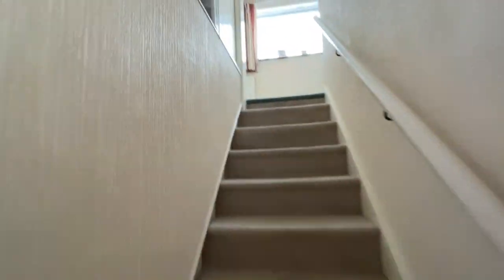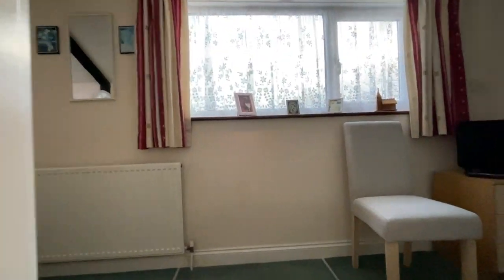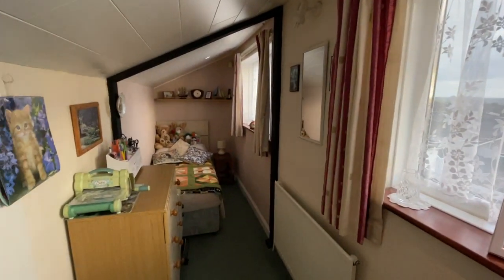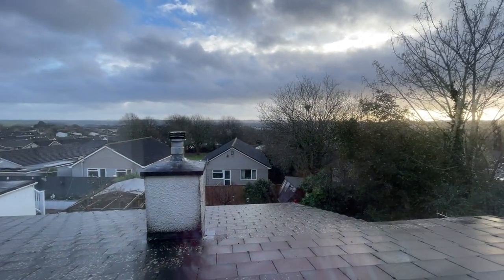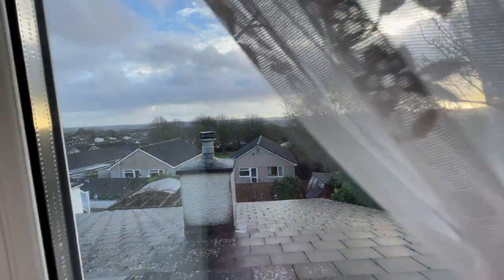Staircase leads up to bedroom three. A built-in eave storage. And a very large, long bedroom. It's been used as a multitude of different things over the years. Most recently a craft room. It does have a window with a pleasant view, overlooking the neighbouring properties and to the countryside in the distance.